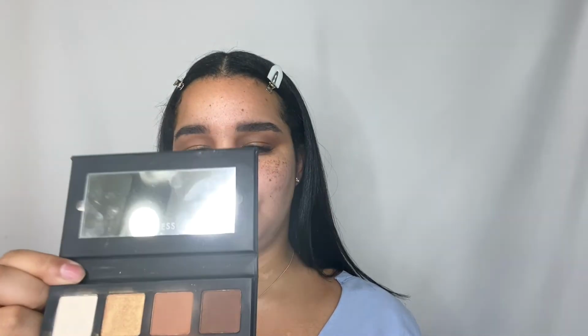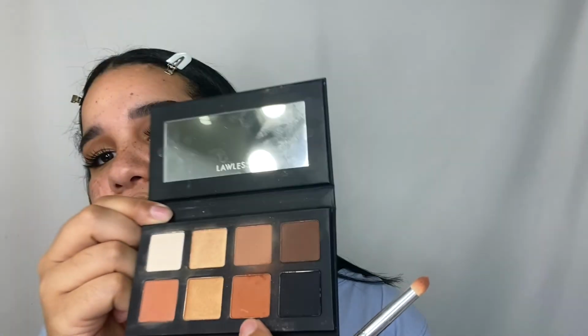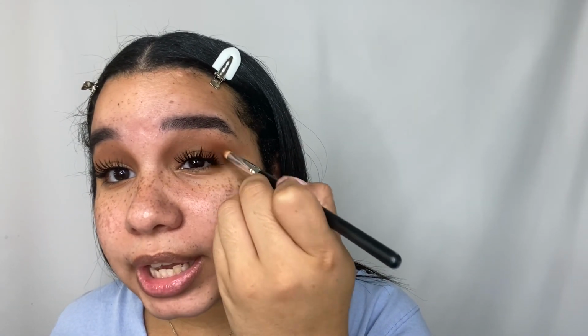Now what I'm doing is going in with the shade Lush, which is right over here. And it's this earthy matte rust shade. And I'm just taking a pencil brush, placing it on the outside of my crease.